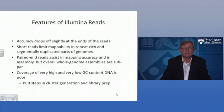The short reads limit the mappability in repeat-rich and segmentally duplicated parts of the reference sequence. Initially, especially with the 30-base, 36-base sequences, that's a very significant problem. Although you get a lot of information, you're still missing the ability to get information from many parts of the genome. With the extension of the reads to 110 bases, that helps quite a lot, but it's still significantly shorter than what you get from Sanger-type reads, which were typically 500 to 800 bases, and also the 454 type reads, which are also 500 to 800 bases. So you are somewhat limited in mapping back to the reference genome, and there are parts of the genome that can't be analyzed particularly well using these short reads.